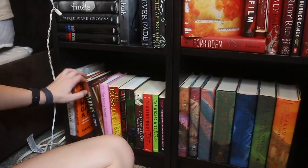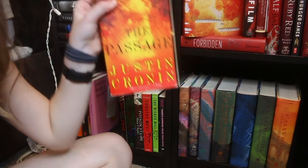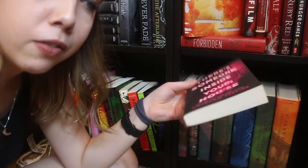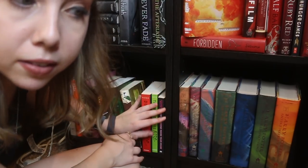The Subtle Art of Not Giving a Fuck. Vicious by V.E. Schwab. Can You Keep a Secret by Sophie Kinsella. The Passage by Justin Cronin. This one is really good. Nothing on here is really of note. There's Someone Inside Your House by Stephanie Perkins was severely disappointing, as was the Dorothy Must Die series. I only read the first two books and I wouldn't recommend it.